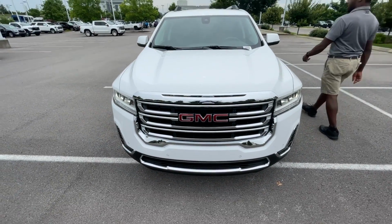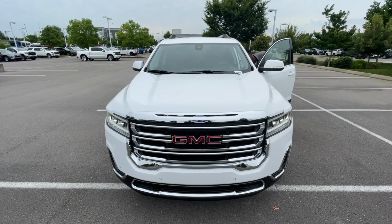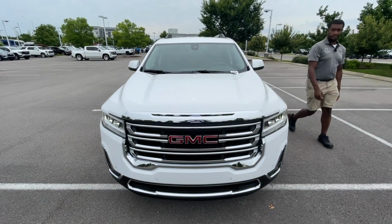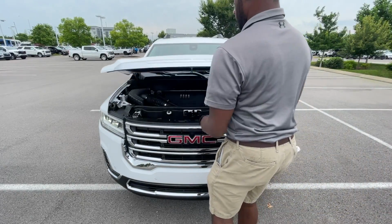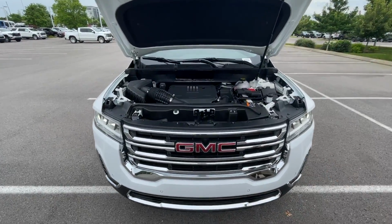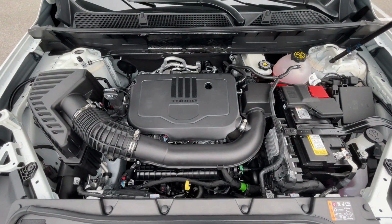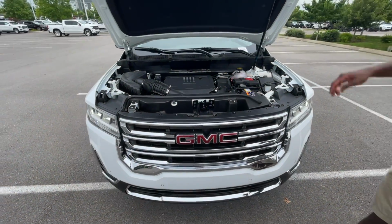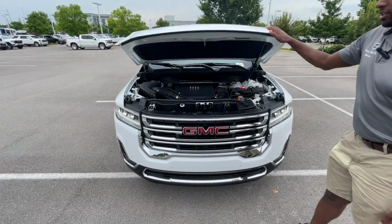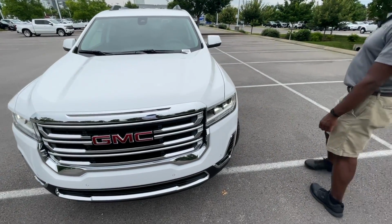But next I'm gonna go ahead and pop the hood. And there's that 2-liter turbocharged 4-cylinder, which is probably my favorite powertrain setup in the Acadias, Traverses. But next, let's go ahead and hop in the driver's seat.